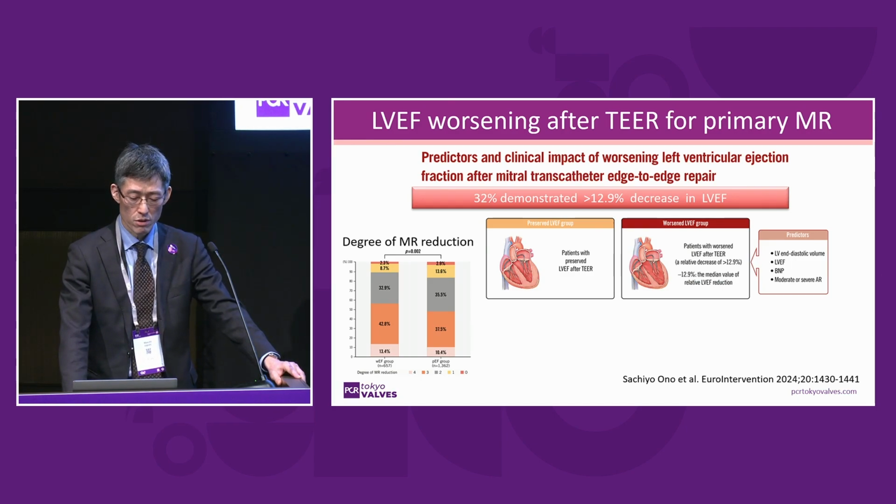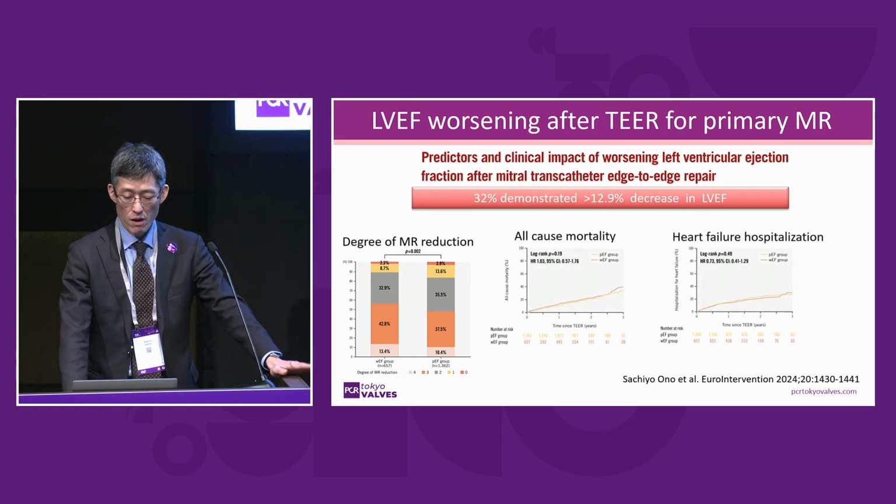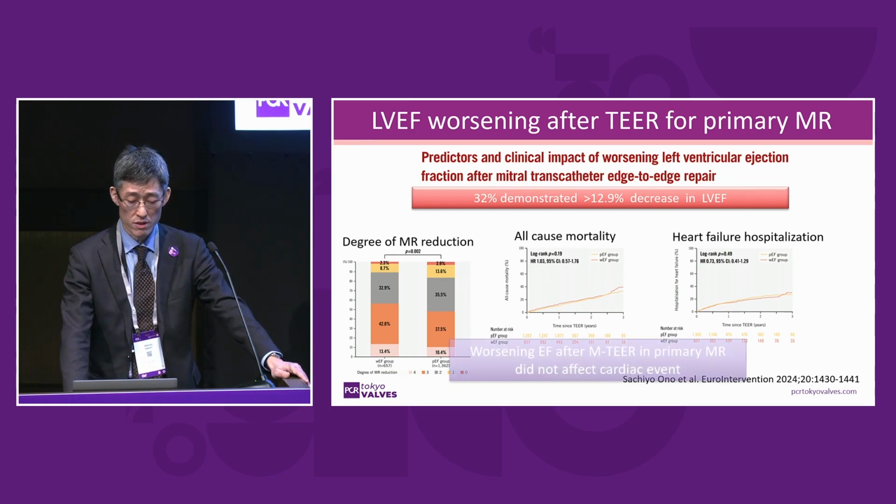Notice that 32% of the patients demonstrated a decrease in LVEF, and those patients had a similar degree of MR reduction after the mitral TEER. The reduction in both groups was similar. And what about the outcome? The all-cause mortality and heart failure hospitalization did not change, even in the worsening LVEF patients. This is very supportive. Even though the LVEF is reduced, the prognosis seems to be similar.